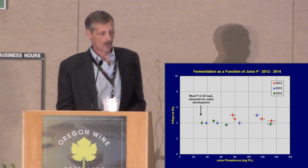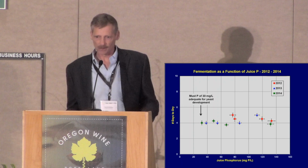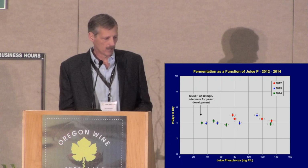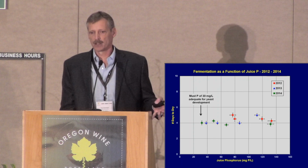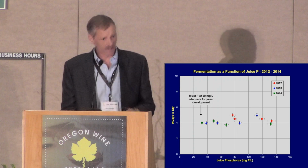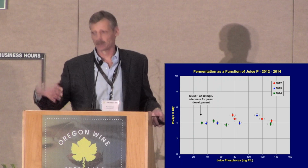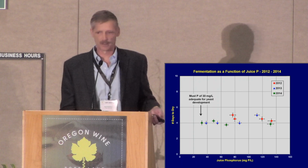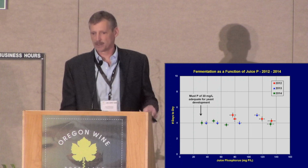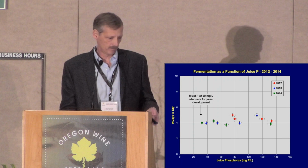And so we also looked at fermentation. This was actually the first time this has ever been done well with red winemaking, believe it or not. We got down to a phosphorus level of 30 in our musts, and we did not have any influence on fermentation rate. So we were already reducing yield, reducing growth, before we had any impact on fermentation. So we know that our must P levels don't need to be that high in terms of yeast health.